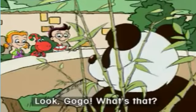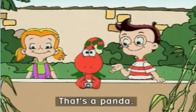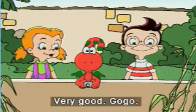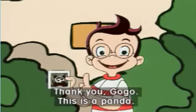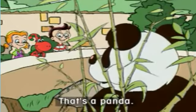Look, Gogo, what's that? That's a panda. That's a panda. Very good, Gogo. Thank you, Gogo. This is a panda. That's a panda.